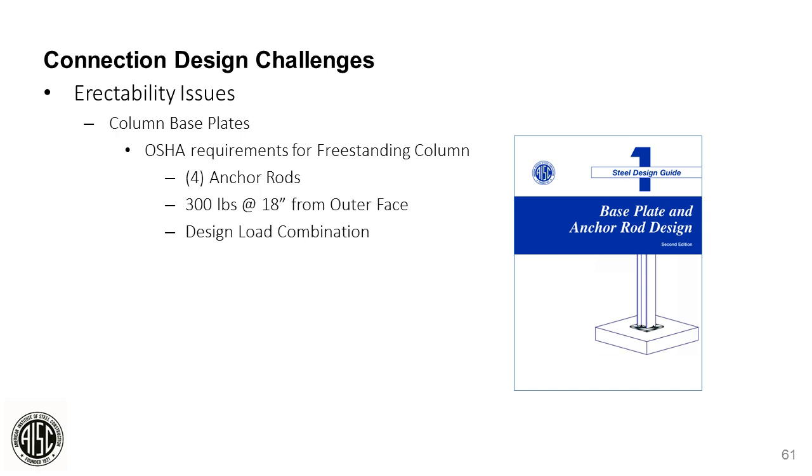Column base plates, when freestanding during erection, also have their own specific OSHA requirements. They must have 4 anchor rods, and they also must be capable of safely resisting a 300-pound force located 18 inches from the outer face of the column in any direction. And so this really needs to be included as a load combination for whoever is designing the base plates, which would typically be the engineer of record.